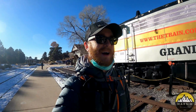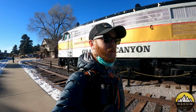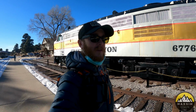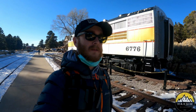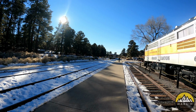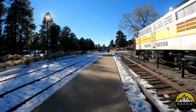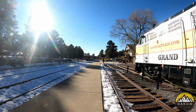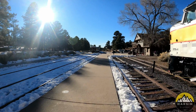All right, well, our time at the Grand Canyon has ended. Our 4 hours here to get a little taste of the canyon has expired, so we're about to head back onto the Grand Canyon Railroad and hop onto the Chief car and enjoy our 60-mile voyage back to Williams, Arizona. So stay tuned for that. I heard it's a pretty interesting ride back to Williams.